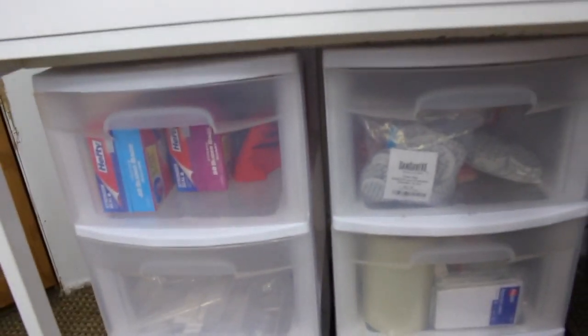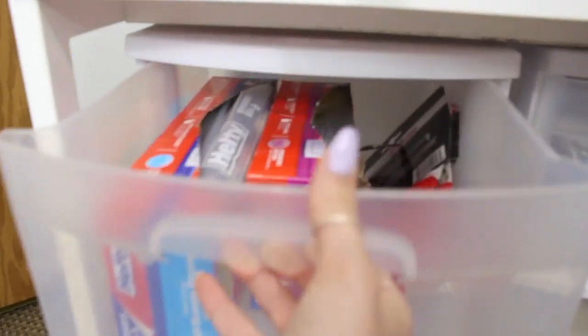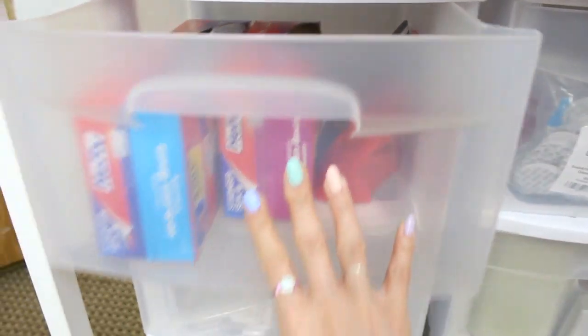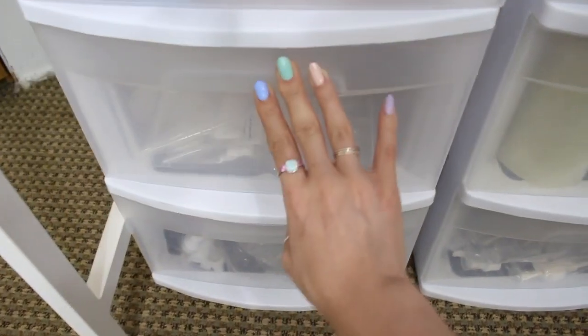Down here we have these little storage cubby things. You can get these at Target, Walmart. They're basically everywhere. This first drawer, I keep some extra gloves and then my gallon-sized baggies, and those are just smaller baggies I use from time to time. Right here is where I keep all my pipettes. I have more coming in the mail. Go through those like crazy.